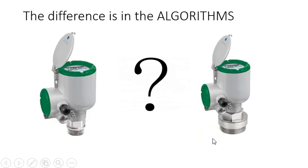So before we depart, I want to go back and talk about algorithms. If you've watched this, you might be thinking, okay, I've used liquids level radar before. Maybe you've even used an 80 gigahertz liquid level radar. What's the difference between a liquids and a solids level radar? They both measure level. Maybe they have some slight cosmetic differences, but they're very similar, except how they process their signals. Each radar has specific algorithms that make it specific to use in liquids or solids.